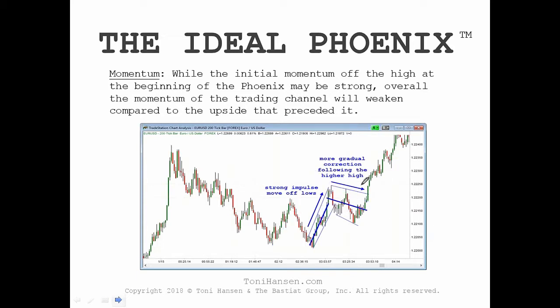Now, really quickly, this is a 200 tick chart that we're looking at. When you look at this on the smaller time frame, you'll notice that moves off of this high here initially are still pretty strong. We still have that inverse V happening. This isn't always the case, but it's pretty normal. So if you're just looking at these smaller moves, you might think, well, you know what? The downtrend action, the downtrend momentum is still incredibly strong.